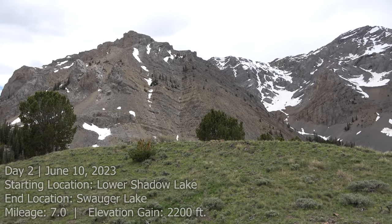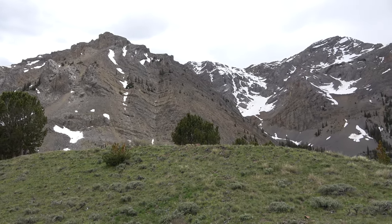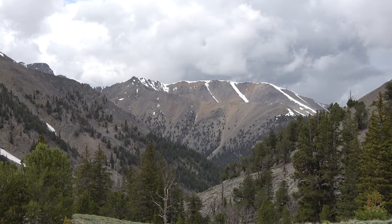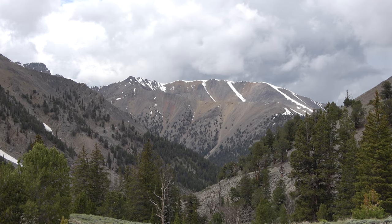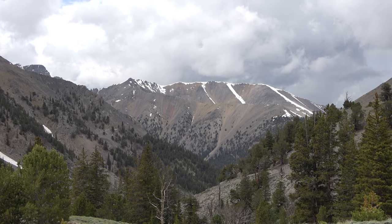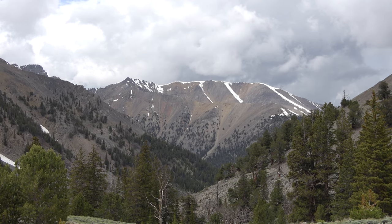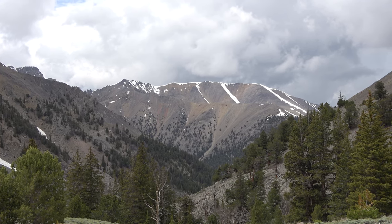But look at these views. I got this behind me. I got this looking out ahead of me towards the valley I was gonna drop into. Well, I will be dropping into that valley tomorrow, but this place is just begging to be camped at.